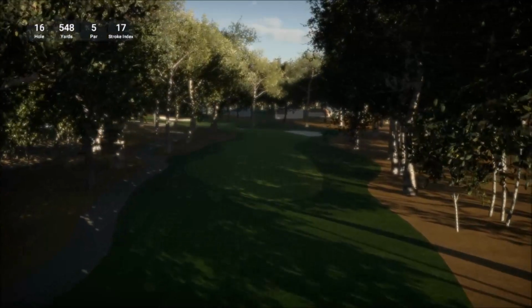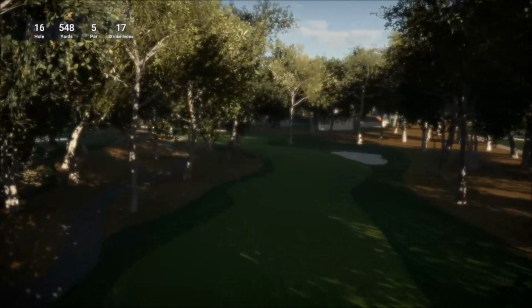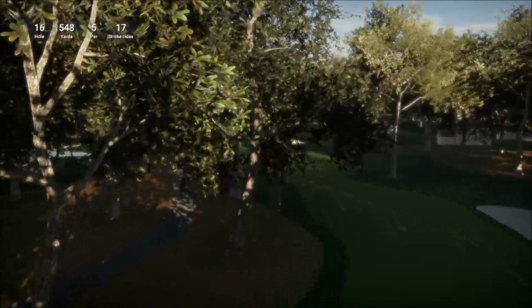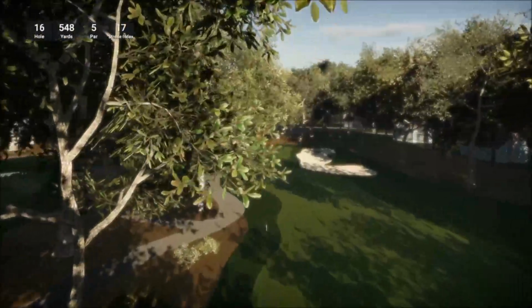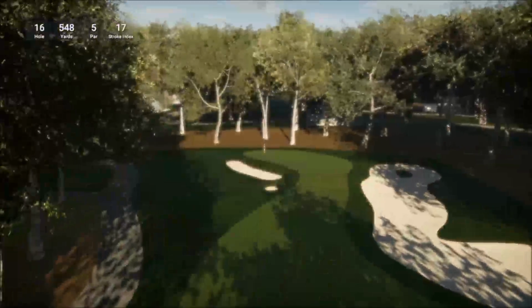So hole number 16 is a par 5, playing 548 yards, stroke index 17. Looks like it's going to be another dog leg left. Once again, very tight fairways. Made even tighter by these overhanging trees.